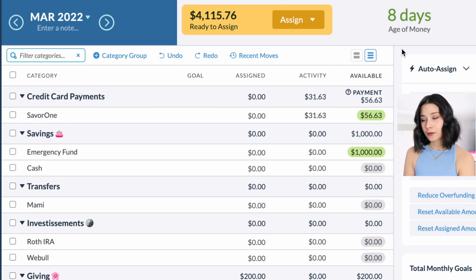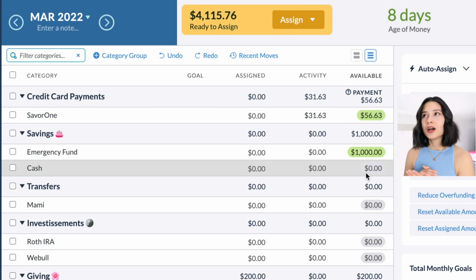I am using YNAB, which is my preferred budgeting app. They obviously, as you can see, have a desktop version. It is a paid subscription, but I currently have it for free because I'm a student and I am milking that entire discount. So anyway, I really have two things to budget for.